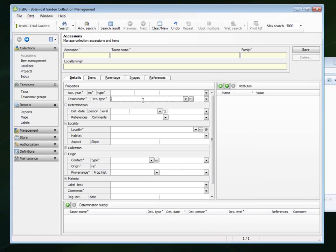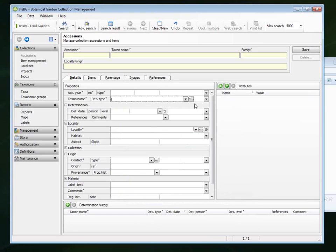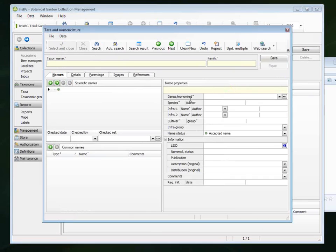So let's record a new Quercus. We're going to get in 3 Quercus atlantica today. And I can see here that I don't have Quercus atlantica in my collection, so I need to add that. How I do that is that I can just go straight in by pressing this button. That's again very efficient. You can do that with certain types of data that you use a lot, like contacts, locality, and also taxonomy. So I can just click on that and go straight into the taxa screen.